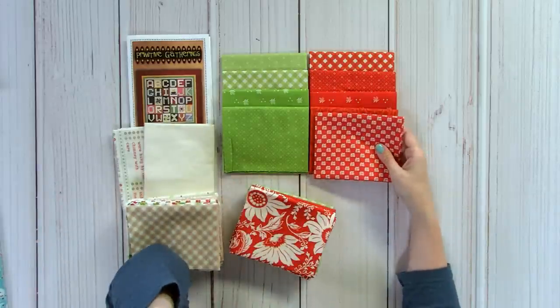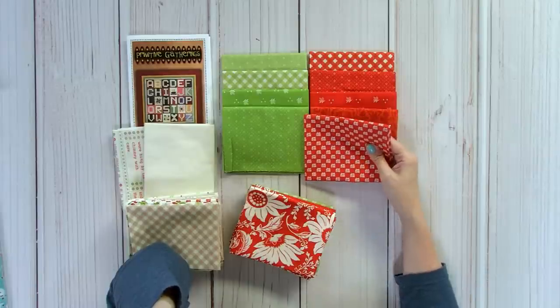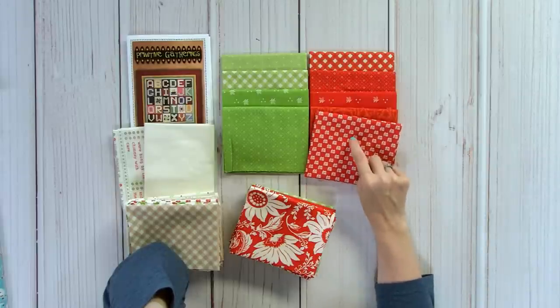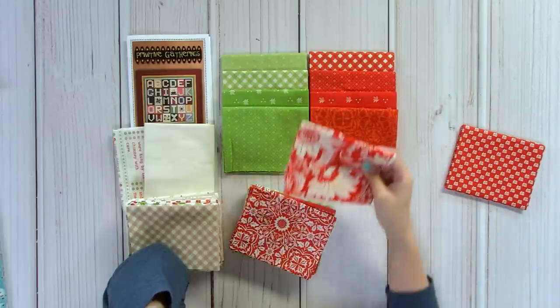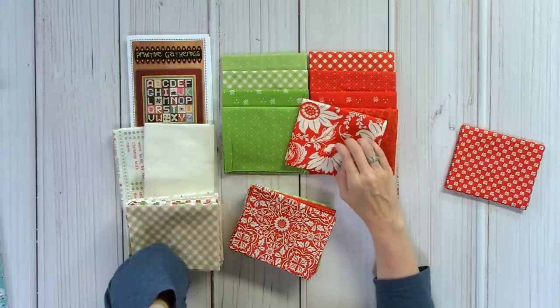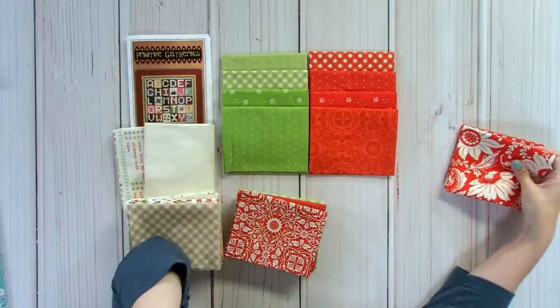I felt like using this one was going to be too difficult because I would want all of the houses facing the same direction, and I feel like it has too much white in it and it's distracting. So I took this one out. This one, there's no way, there's too much white. Your letters will not show up. So if you cut that, it's not gonna look good.